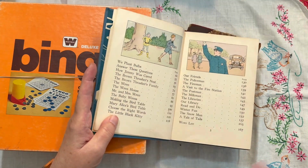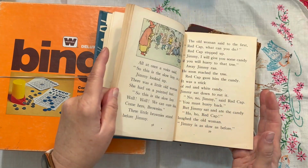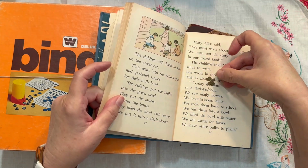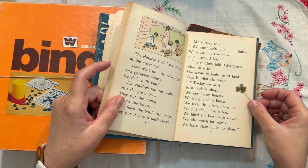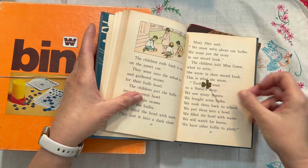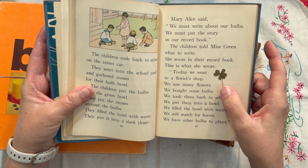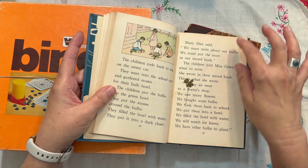I love that it had elves inside. I kind of hemmed and hawed, and then I looked at the illustrations and look at the cute little elves. So seeing, oh my goodness, what? Oh, is that a 4-leaf clover? Oh my gosh. Okay. That's special. Can you guys see that? Oh my gosh. Is that the sweetest thing? I'm pretty sure it's a 4-leaf. I think. Oh my gosh, that's so special. Okay, I'm going to leave that there.